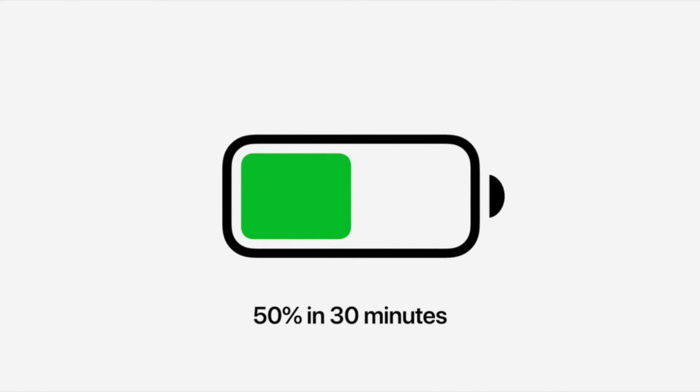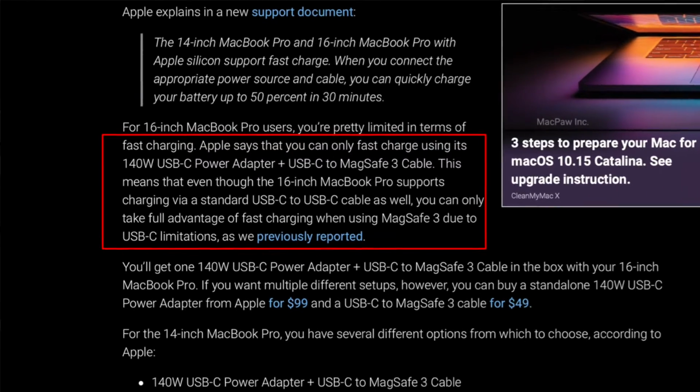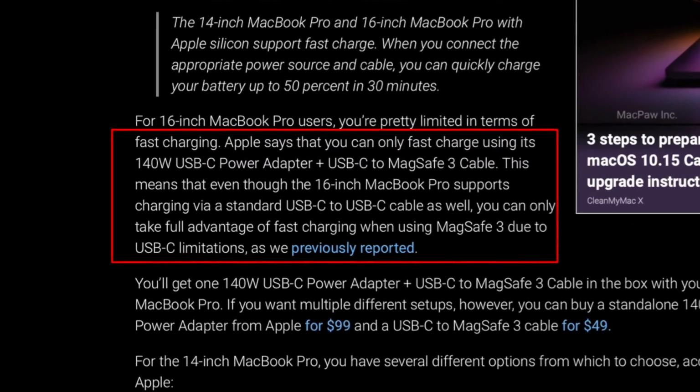And also, per 9to5Mac, you cannot fast charge over USB-C, so you'll have to utilize the MagSafe to achieve this. Okay, so ports are awesome, and the keyboard changed slightly with the removal of the touch bar and now has full-size function keys. I have half-size function keys, and my life remains unchanged.